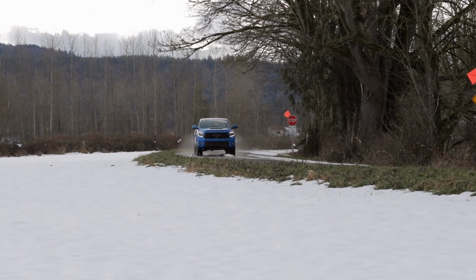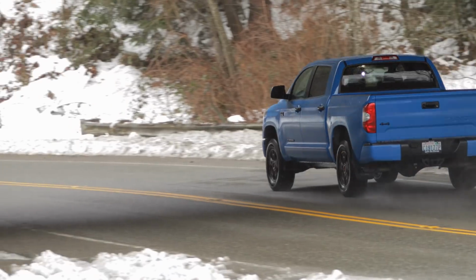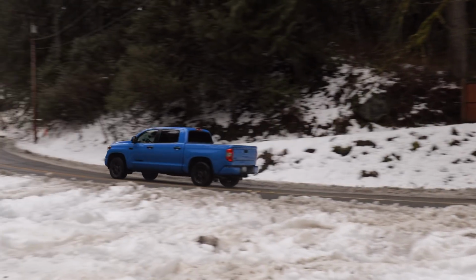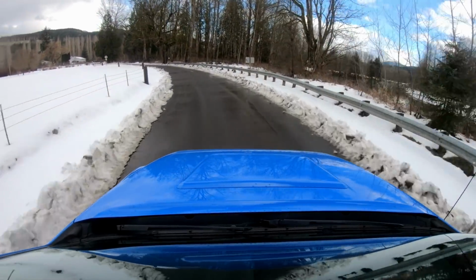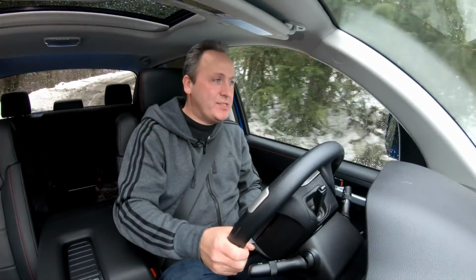Now, I see these big trucks everywhere in the Pacific Northwest, but I still can't get over the fact that so many people drive these big rigs every single day. This Tundra is huge. You feel the heft around every corner. Combined with vague steering, it means you'll want to keep the Tundra at a more pedestrian pace when the road starts to get twisty. Feels like there's about 40 degrees of play in the steering wheel here. Just because there's suspension, that's so much travel.